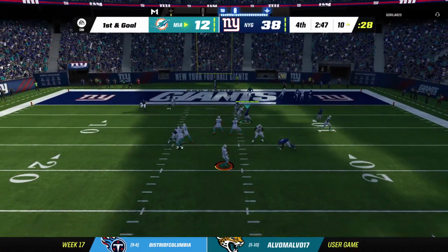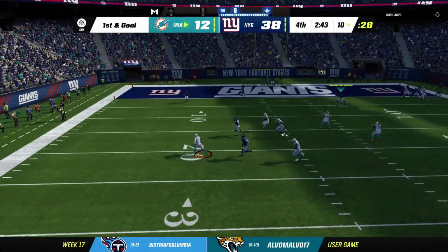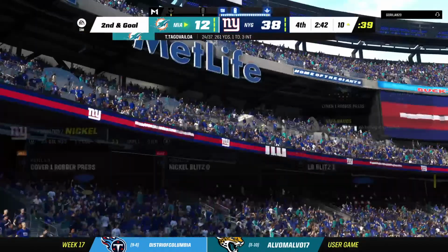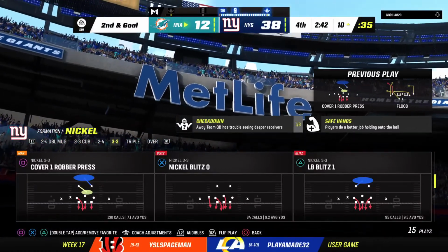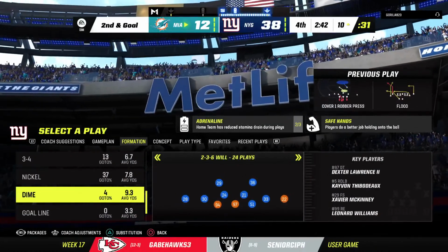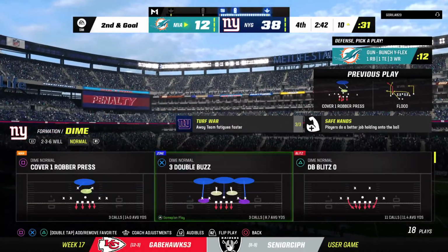Tua sets up to pass it. Steps away to his left. And he's just going to throw this one out of bounds here. Nowhere to go with it. Incomplete. This has obviously been a bad loss, but one of the few things they can still do is try and throw the ball all the way to the end zone and get some points on the board so they're not shut out over the final 2 quarters of this game.